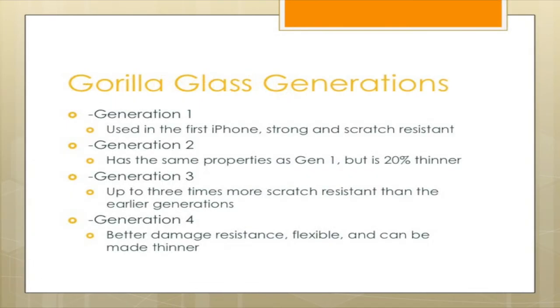As stated earlier, Gorilla Glass has four generations so far. Generation 1 was strong and scratch resistant. Thus, Apple used it for their first generation of iPhones. Generation 2 improved on Generation 1 by decreasing the thickness on the screens, leading to the screens costing less. Generation 3 improved on scratch resistance of the earlier generations by making the screens up to 40% more durable. Generation 4 is the most recent upgrade of Gorilla Glass. It has improved on almost all aspects of the earlier generations by increasing damage resistance and reducing thickness while making the glass flexible.